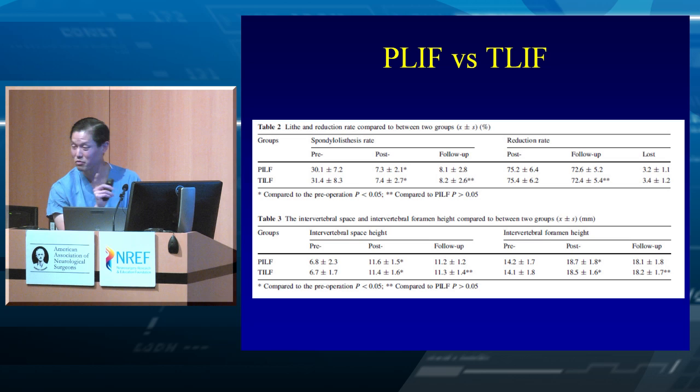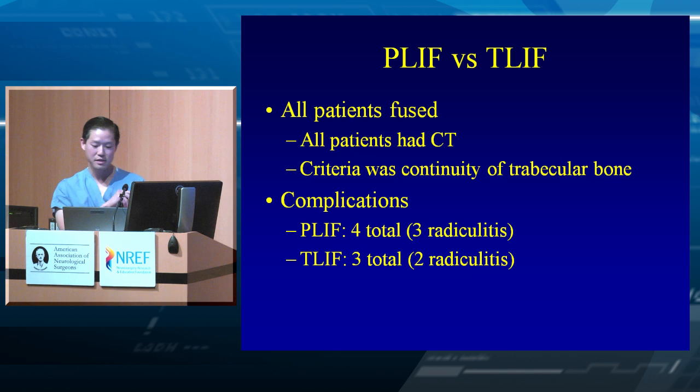They actually CT'd everybody. Everybody got CT, and the criteria for fusion was continuity of trabecular bone across the disc space. And they had the same fusion rates, 100% in both groups.